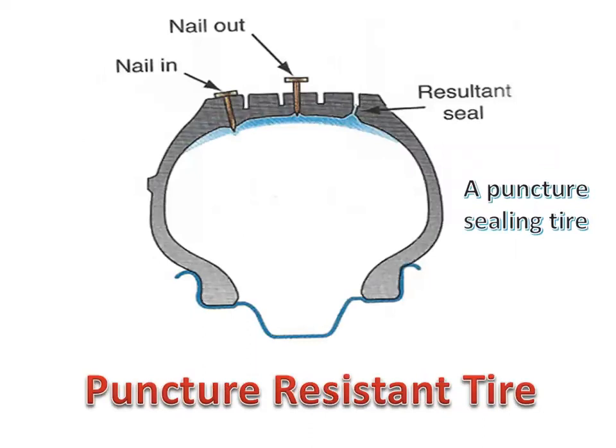Puncture sealing tires are available as an option on certain car lines, and some rubber companies sell these tires in the replacement tire market. These tires contain a special rubber sealing compound applied under the tread area during the manufacturing process. When a nail or other object up to 3/16 inch in diameter punctures the tread area, it picks up a coating of sealant.